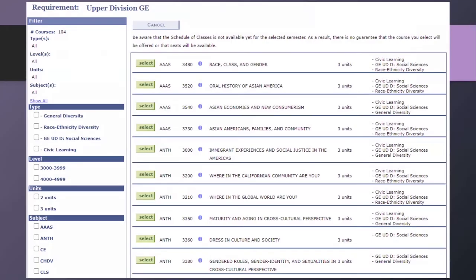So for upper division GEs, we recommend that you take one that covers upper division D, civic learning, and race and ethnicity diversity. So for example, Asian American Studies 3480, that would be ideal because it covers all three. That one course will cover those three areas. However, let's say you decide to take Anthropology 3360, you can take it and it'll cover upper division D, but it won't cover the two other areas that you need. You would still need to take an additional course that covers those two areas that are missing. So ideally, please take one that has civic learning, upper division D, and race and ethnicity diversity.